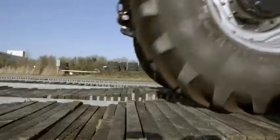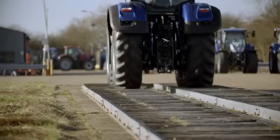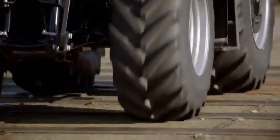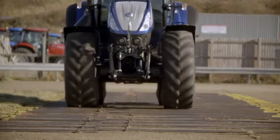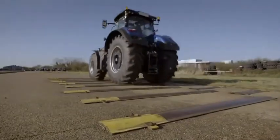First up, wooden slats imitate the rough terrain the tractor has to deal with on a farm. Then offset bumps test out the suspension. Offset bumps are a much more aggressive bump. They don't look particularly aggressive, but if you're going over on a tractor, they are quite severe and would only be done at maybe 1 or 2 kilometres an hour.